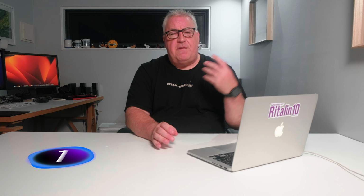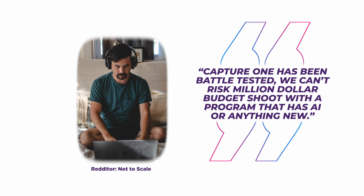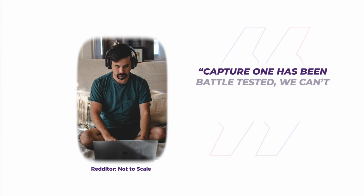Much of the hype about Capture One has come from the professional portrait or studio photographers, and the simple fact is that for portrait and studio work, it's a decent enough app. As one experienced studio photographer put it on Reddit recently, Capture One has been battle tested. We can't risk million-dollar budget shoots with a program that has AI or anything new. And for me, this quote gets to the heart of the problem.